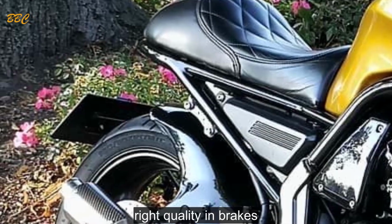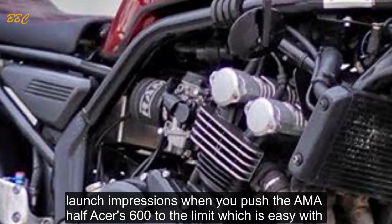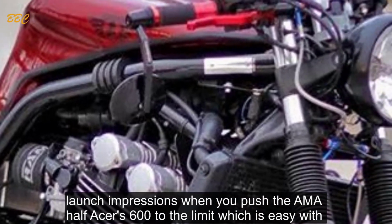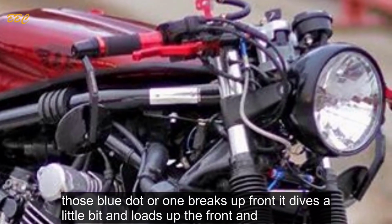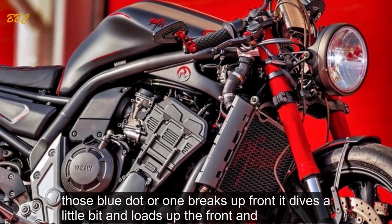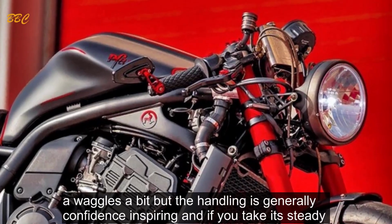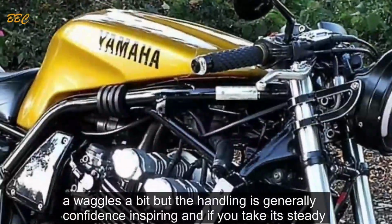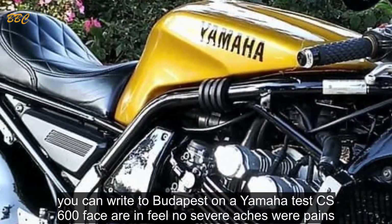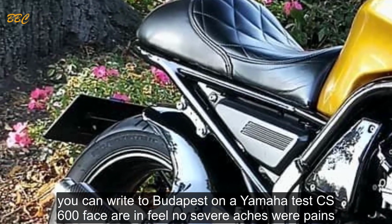Ride quality and brakes. Launch impressions. When you push the Yamaha Fazer 600 to the limit, which is easy with those Blue Dot R1 brakes up front, it dives a little bit and loads up the front end. It waggles a bit, but the handling is generally confidence-inspiring, and if you take it steady you could ride to Budapest on a Yamaha FZS 600 Fazer and feel no severe aches or pains.